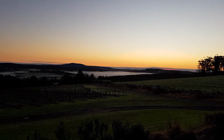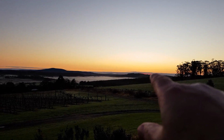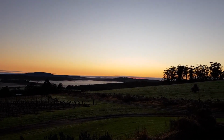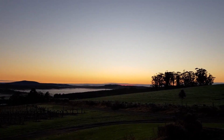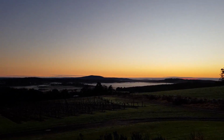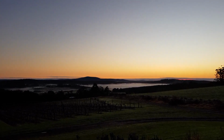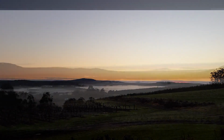Okay, shots are taken and it's time to get going. But just before I go, look at the sun over there reflecting in those clouds, the red of the sun as it comes up. Wow. Pretty excited about that, I've got to say. Okay, time to get down in the fog.